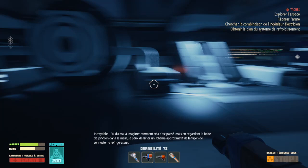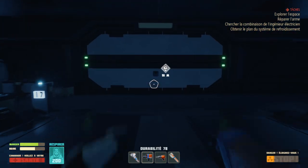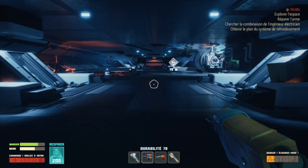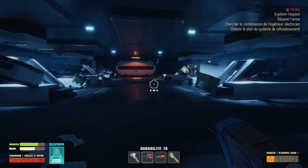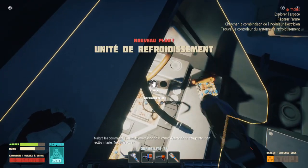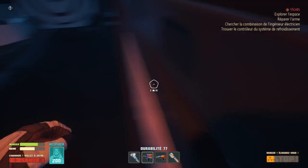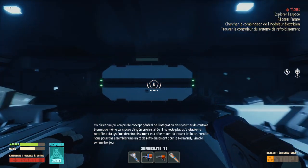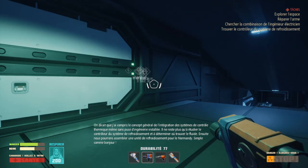I can't imagine how this happened, but by looking at the junction box in his hand, I can make a rough diagram of how to connect the refrigerator. Valve control unit in this refrigerator remained intact. Very interesting. Looks like I figured out the general concept of integrating thermal control systems, even though I don't have an engineering chip installed in me. All that's left is to study the cooling system controller and figure out where to get the working fluid. Then we can assemble a cooling unit for Normandy. Simple as pie.